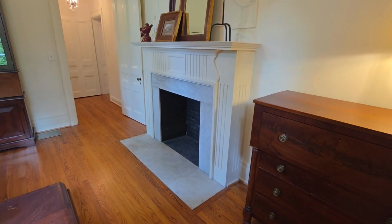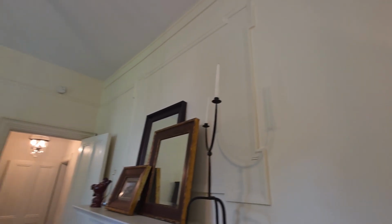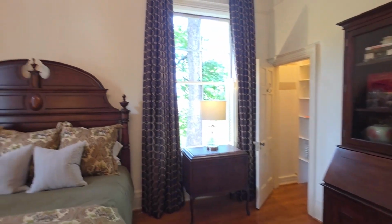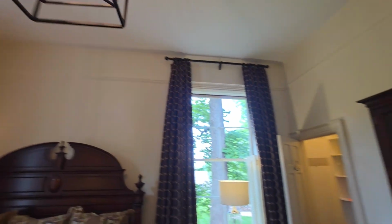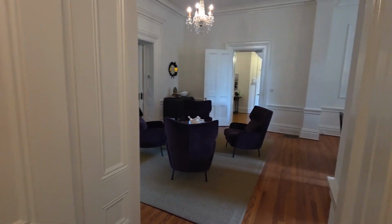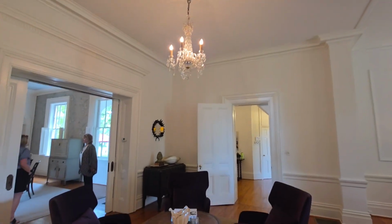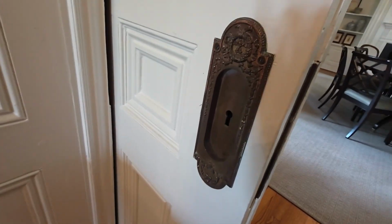Fireplace. Look at the size of that firebox. Beautiful. See, and they carried that trim and that molding all the way through. Awesome. Going back out to living space here. Wow, look at those pocket doors. Look at that hardware.